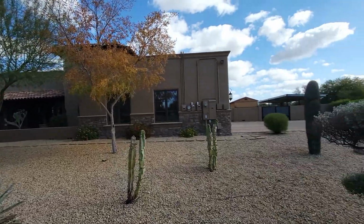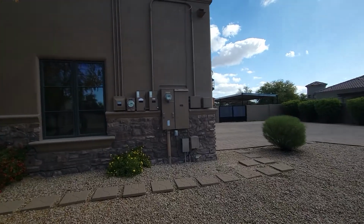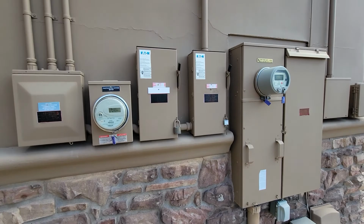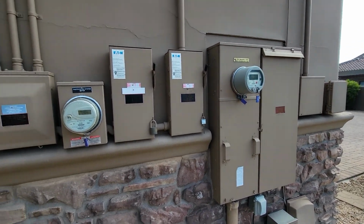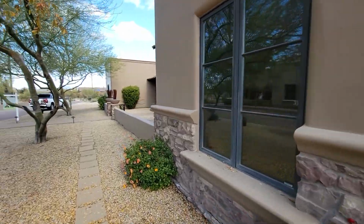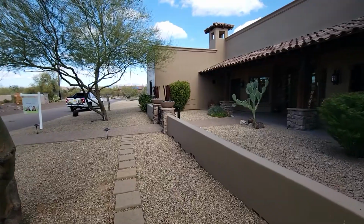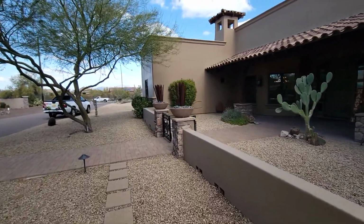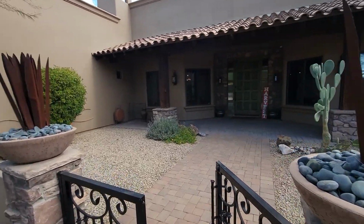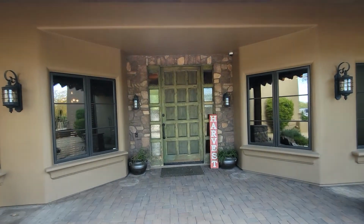All of your meters are right here. Looks like it might have solar. I have to look into that. Let's see. Yeah, I think this is solar, so we have to figure that out. Sometimes the leases aren't worth it. I don't see that prohibiting a sale or anything, but it's just not worth it out here yet. It used to be, until they changed the rules.